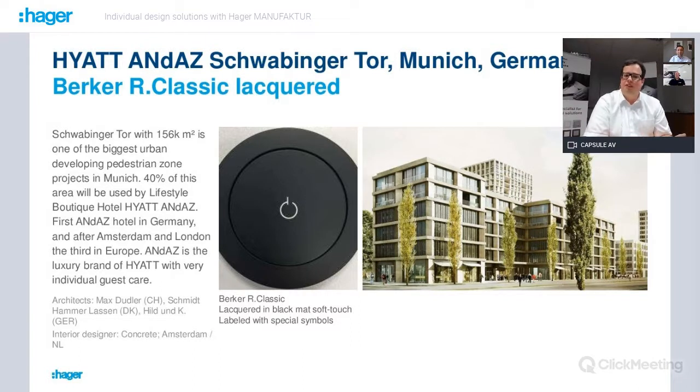also this absolutely fits in the story of Manufaktur. So also the building is equipped with personal style with special manufacture solutions. And here we can see our Berker R.Classic range. So really the round range, which is very special for Berker, in a black matte lacquering. Normally it's only glossy. We have here a black matte lacquering with soft touch feel. So really a nice feeling on the surface and already printed symbols and integrated a rocker switch instead of a rotary switch. So really a lot of adjustments, but very nice for Manufaktur and a very nice project for us.